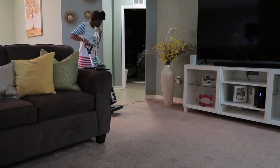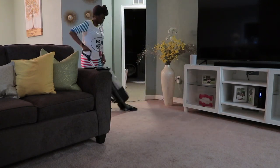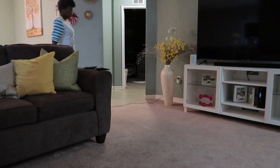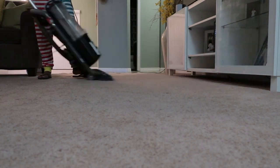Also, it is a bagless vacuum. We were looking for a vacuum that doesn't collect the dust in a bag. We just wanted something that we would be able to clean easily, and this is the perfect vacuum. It does have two or three filters in it, so that's great as well because we can clean the filters with soap and water.